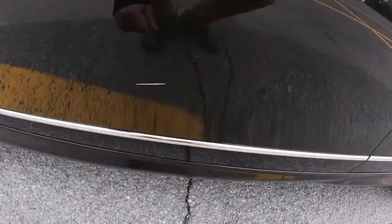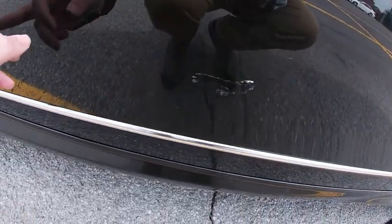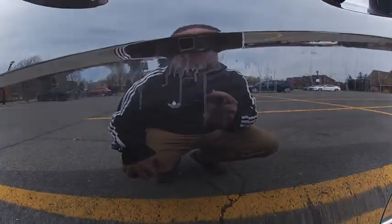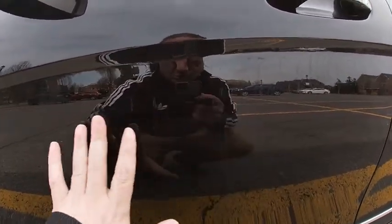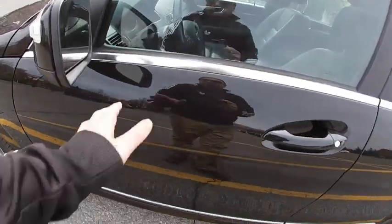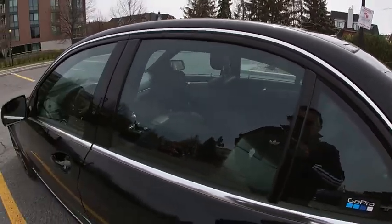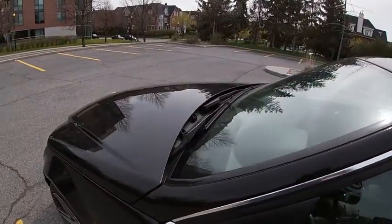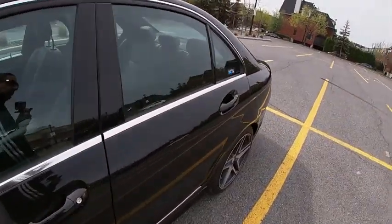This looks like a scratch, but it's just dirt, I think. Yeah, it's just dirt. I don't want to rub it in because then I'll have a scratch on the paint. Here's just some extra soap, I guess. I don't know if you can see that. What else? The windows have to be cleaned inside and out, probably with vinegar. It's the same glass, just from the inside and the outside, have to be cleaned.